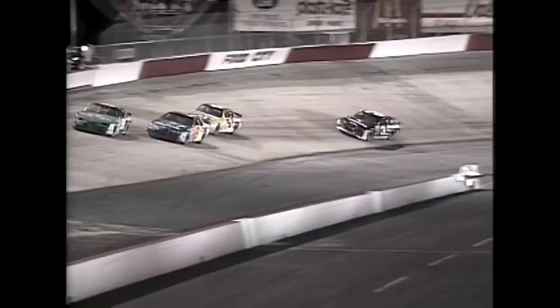Dale Earnhardt Sr. and aggressiveness go together like peanut butter and chocolate. Some loved him, others hated him, but after his passing 20 years ago, many started to see him as a racing god. He can give and he can take, but at Bristol in 1995, Dale did both in one corner. Coming to the finish at the 1995 Goodies 500, Terry Labonte led Dale Earnhardt, and Dale tried to bump him. Labonte still won, but the team wasn't all too happy.